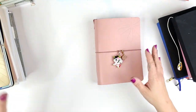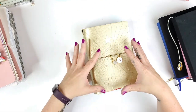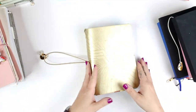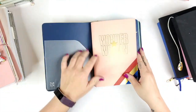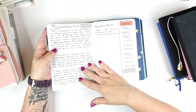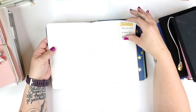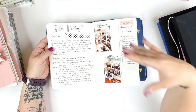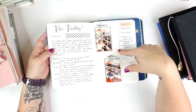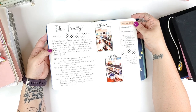But let's go into these. Actually, I'm going to start with this one. And I'm just going to show you because I think these are my main notebooks for the month of May. These aren't things that I'm going to be using every single day, but I have some of the Wonder Woman petite planners in here. This one is one that you will have seen if you've been following me on my Instagram stories at Heart Breathings blog, because last month, actually all the way back in March, I started this project, and I've shown you guys this before, of cleaning up and organizing, decluttering the house.